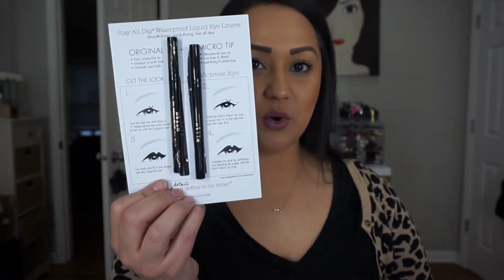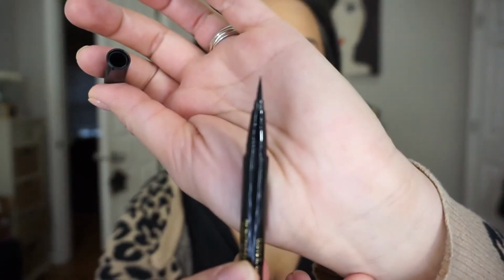The first thing I'm going to show you guys is the Estee Stay All Day Waterproof Liquid Eyeliners. So this is what we were given. We have 2 full-size liners. And of course, there's a little promotional picture in the back. And basically, what Estee is doing is that they're taking their eyeliner and they have converted it into a little mini baby liner. So this is what their original looks like.